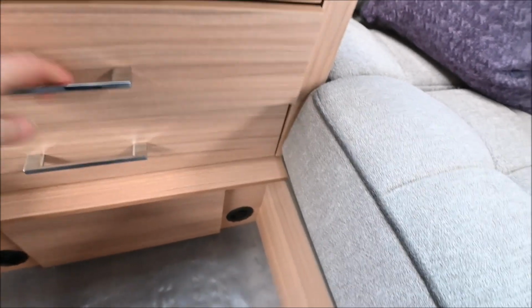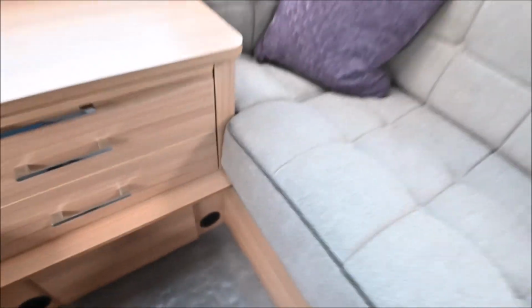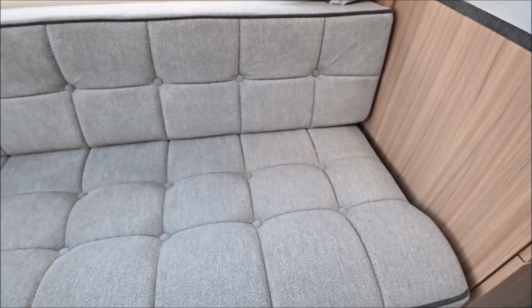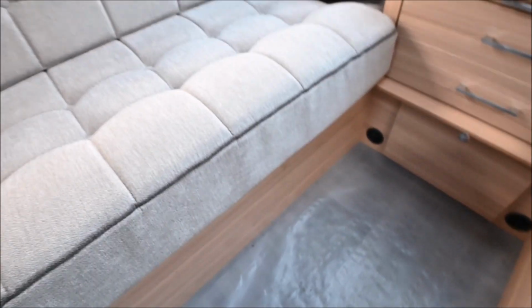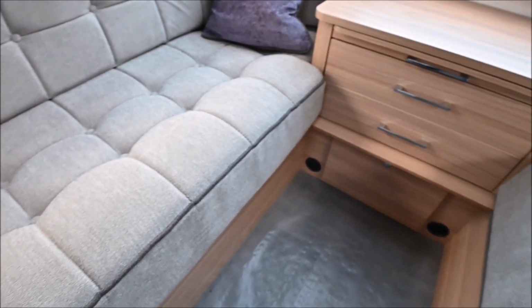Decent chest of drawers. Slats for making up your bed. And basically, that's it. Now, come on, I know someone's going to say, you've not mentioned the access flaps, and that's true, because there ain't none, and you know what I'm like about that sort of thing. So, there's no access flaps underneath there. Again, a little bit disappointing, because I think you should have them on.